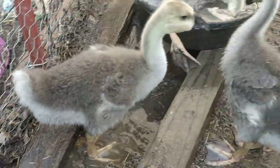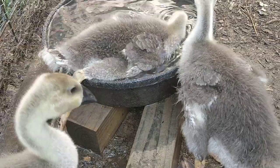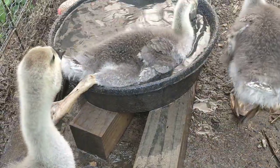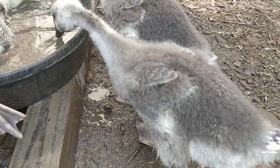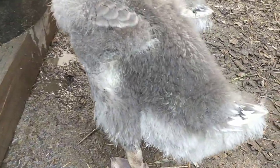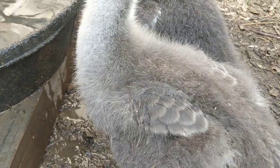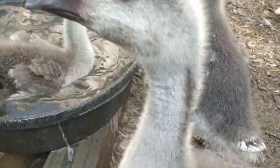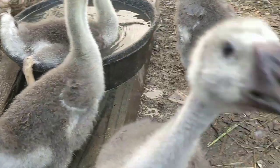That's putting its head underwater. They like to put their heads clear underwater. Just really interesting birds. They're starting to get some feathers now. You can see some of those tail feathers coming in there. They've got real feathers forming on the backs of their wings. They are starting to grow up and mature.